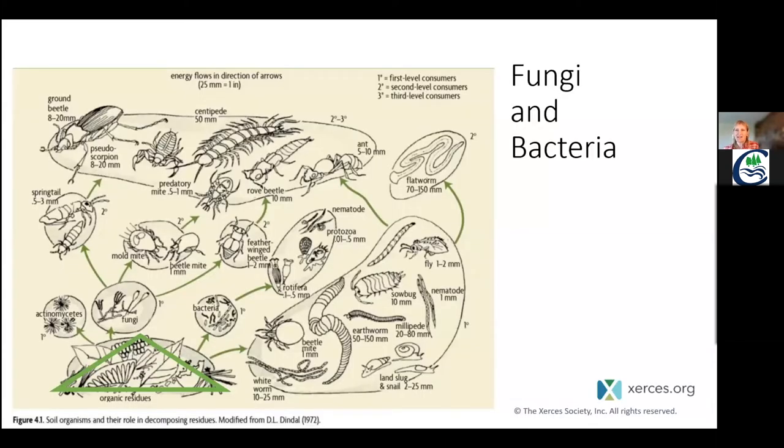Fungi and bacteria here, this is a generalized food web just to show the flow of energy. So green areas show the direction and relationship of energy flow between the groups. This figure does not show living plants and their roots or larger animals, but it does zero in on organic residues in the green triangle at the bottom.